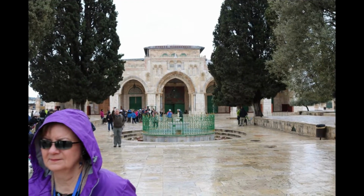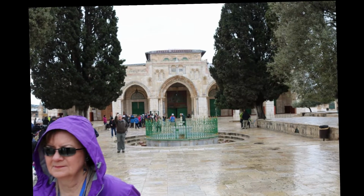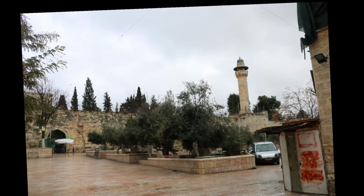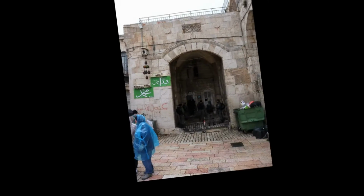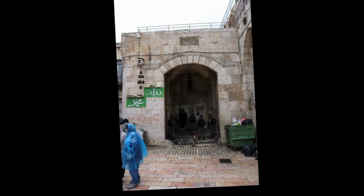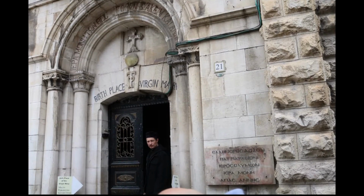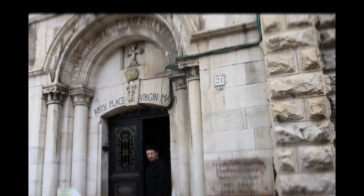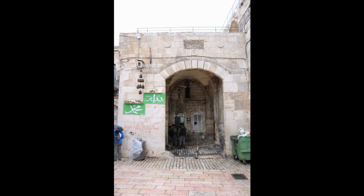The thing that really sticks out to you is you can see that divide. The small portion, that's where the women are allowed to touch the wall. And the portion on the left, that's where the men are allowed to touch the wall. This is Solomon's Temple, which was destroyed by the Romans, I don't know, 100 AD or something like that, never allowed to be rebuilt. Supposedly it's supposed to be rebuilt in end times, for the end of days.